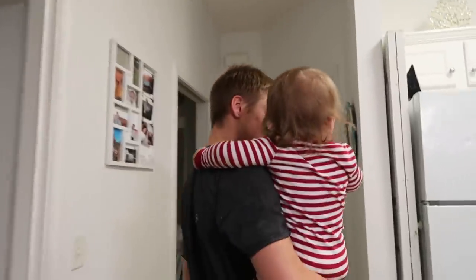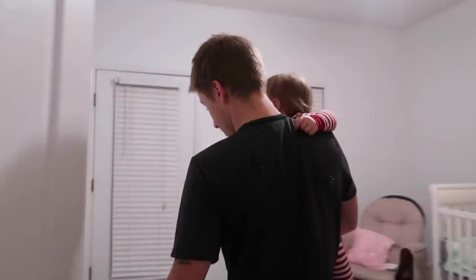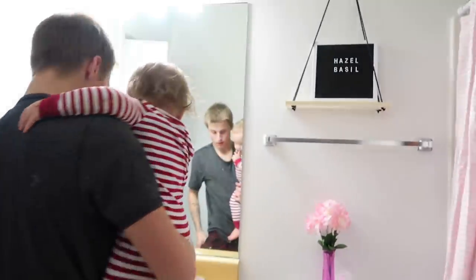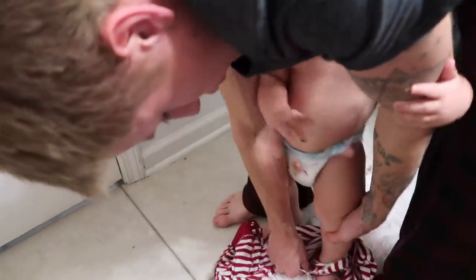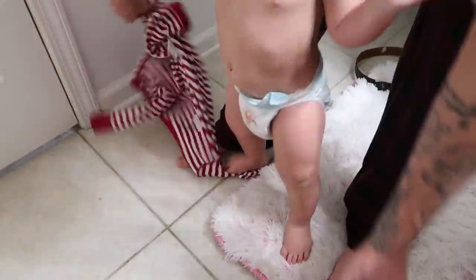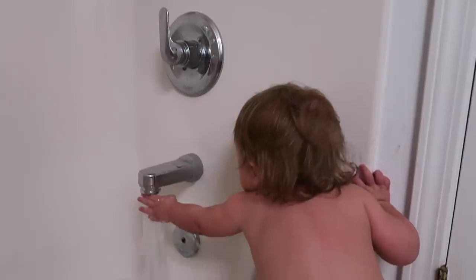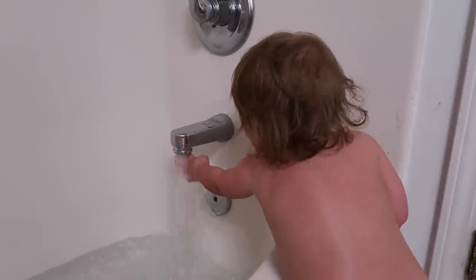After dinner, Wilder is a mess 9 times out of 10, so now is the time we usually bathe him. Bath time has always been his favorite, so he normally gets really anxious by this point to get in the bath.